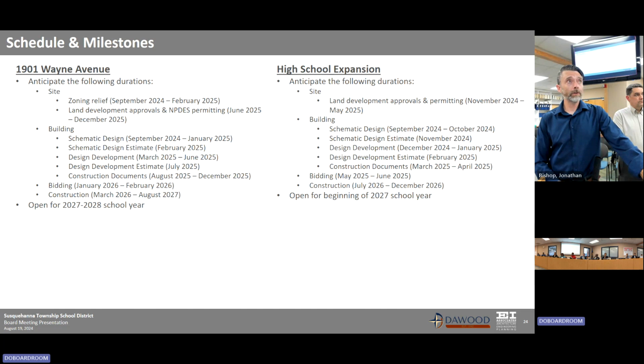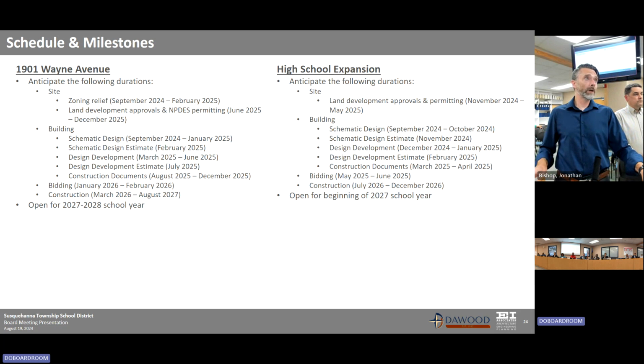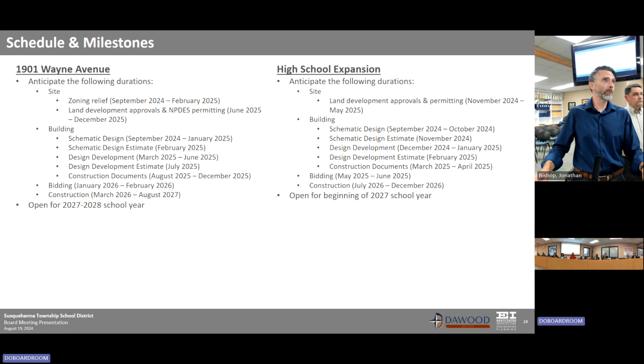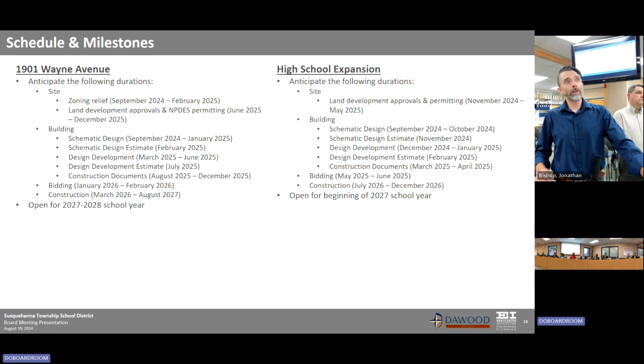So, schedule and milestones. What we would propose is that moving forward from this point, it's about a year and 3 months that we think it's going to take to get through all of the approvals and all of the design, to be ready to go out to bid as early as January of 2026, with construction that would start in the spring of 2026. Then we would allow for a good solid year and a half for construction on a building of this size. So this has a potential, should we move forward in the fall here, to open for the 27-28 school year.